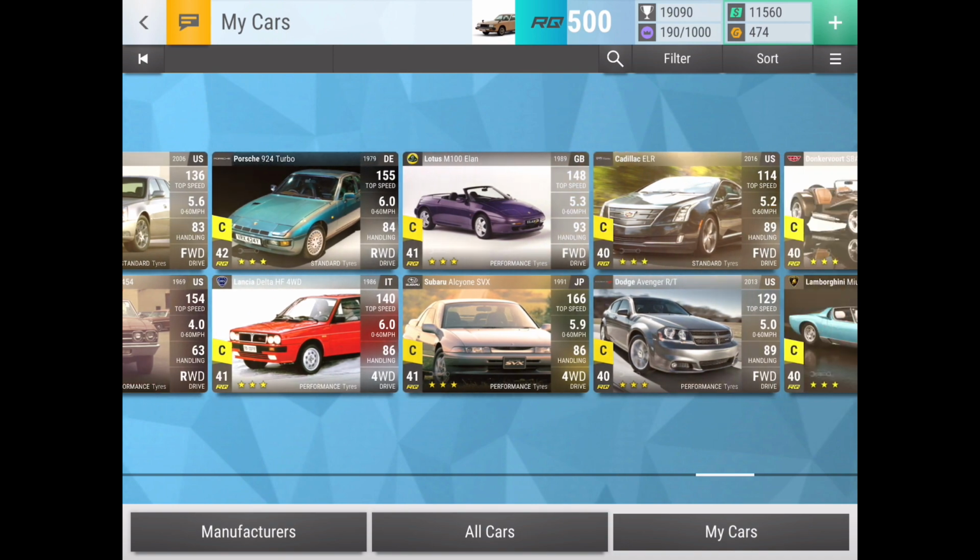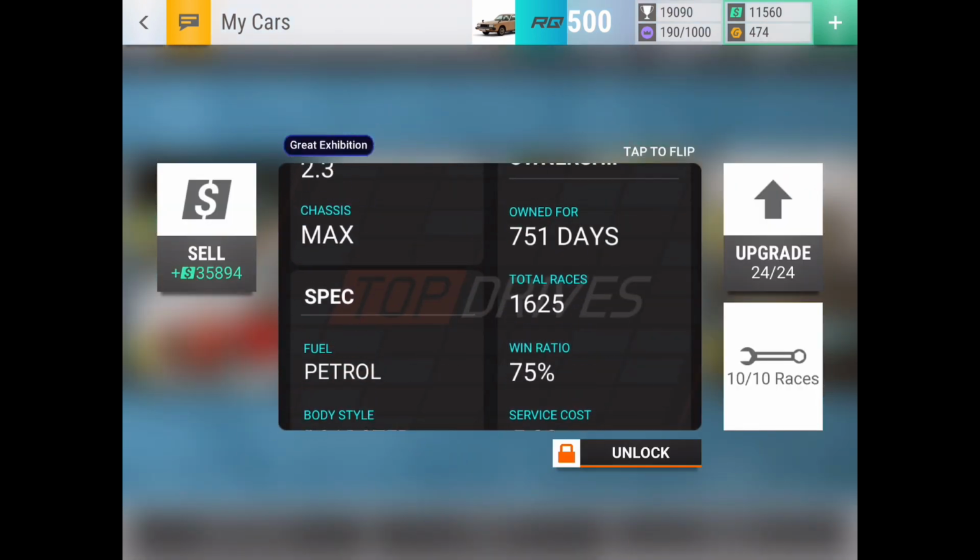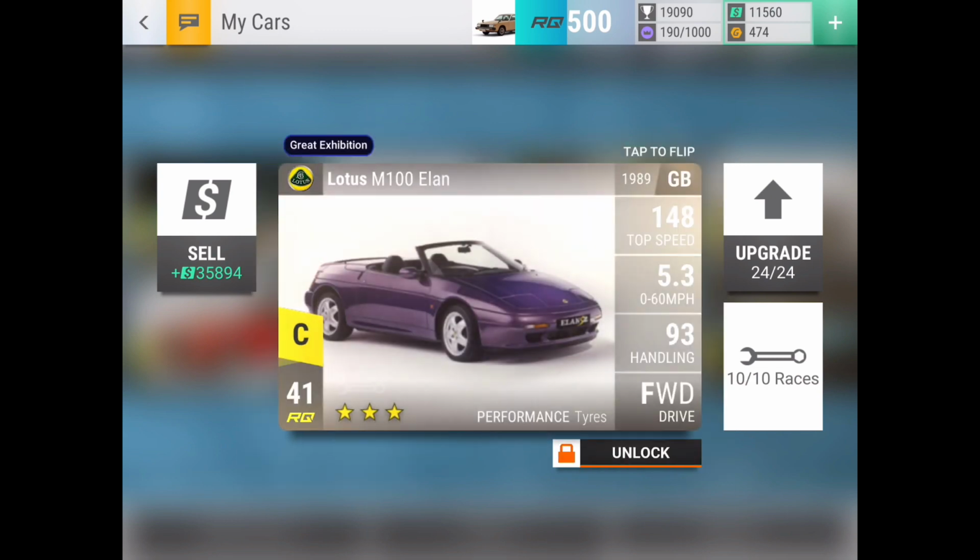Next up on the list is the Lotus M100 Elan. I've had this car for a very long time, 751 days, 1,625 races, with a 75% win ratio. And like some cars in my garage that I've had for a very long amount of time and they don't really get used anymore, this Lotus M100 Elan still gets used quite a bit. I use this Lotus a lot.